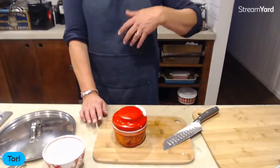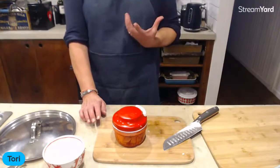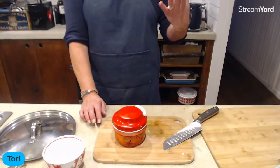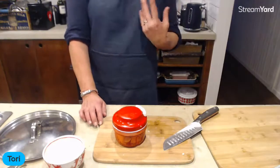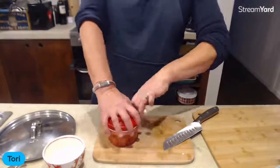Any leftover ones, you could use them to do mashed carrots, chuck a potato in and you could mash them up like that. You could chuck them into a vegetable soup. If you've got enough left over, why not make a carrot soup? All kinds of options.